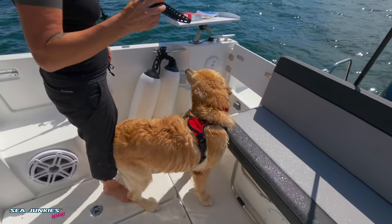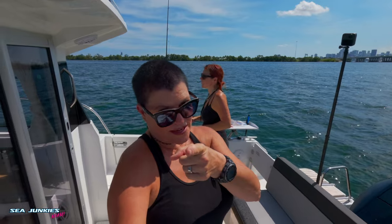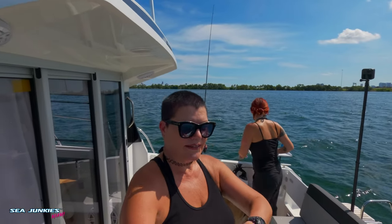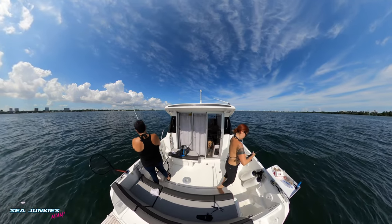Loves the boat. So we are in a little spot looking for mango snappers, and hopefully we'll have a successful day today. Hopefully we catch something. No fails today. We have caught fish here before. In one of our previous videos, we came here and caught a bunch of mangroves, so we've been craving them, and we decided to do that for the first time with the pup, and here we are. So stay tuned. Everything is a brand new start.